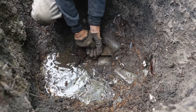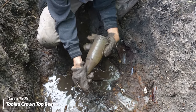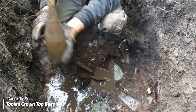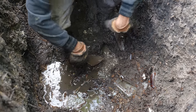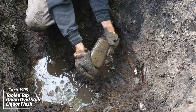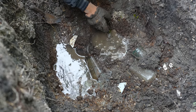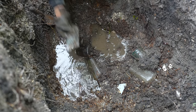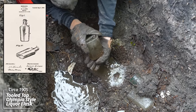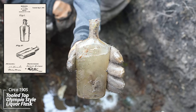Let's see. Oh wow, okay. Tooled top beer. No embossing on this one. Tooled crown top. Another liquor flask. Looks like a possible Olympia style flask. The water's washing the stuff off. Real nice. It's an 1898 patent Olympia style flask. They used these up to about 1910.